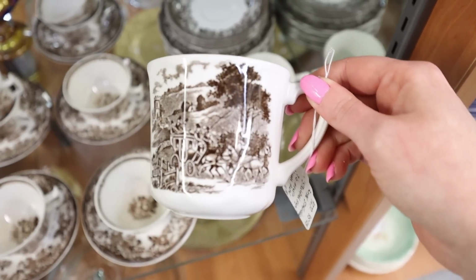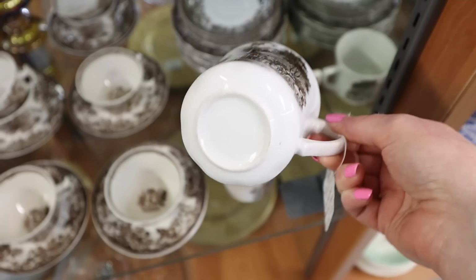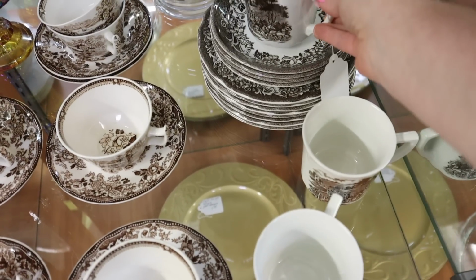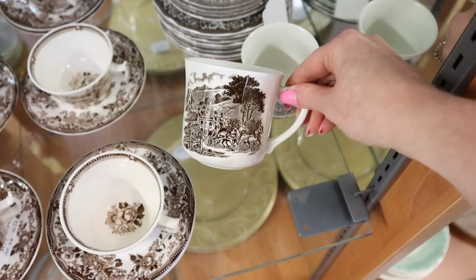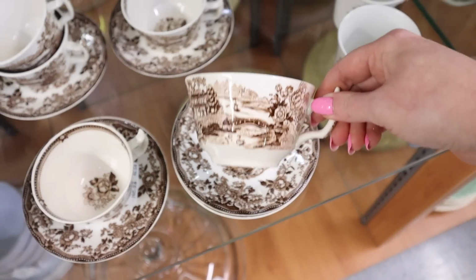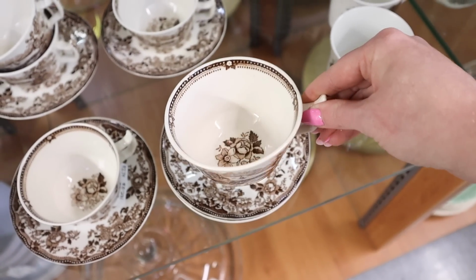This was our first time seeing the coaching scene pattern in this beautiful brown transferware, and we fell in love with this set. So my husband and I did decide to pick this up and add it to the vintage shop. So it is listed for sale over there. I forgot to show it in the haul because I had already taken pictures of it and put it on my shelving downstairs, and I forgot to grab it for the haul, but we did pick this up and it is available, and we just think it is such a beautiful set of ironstone.